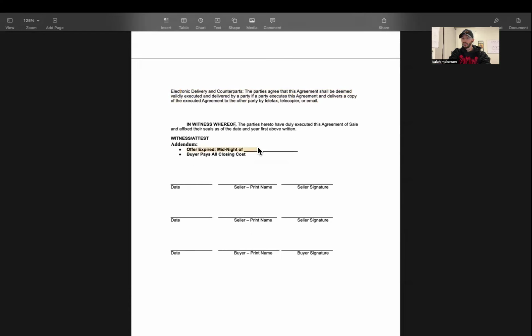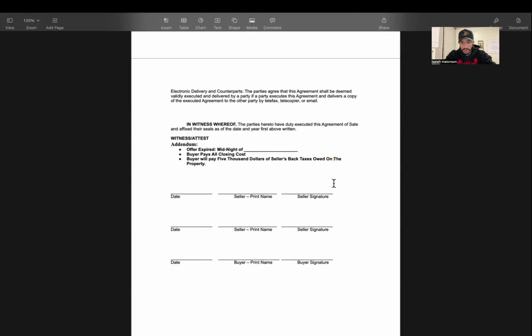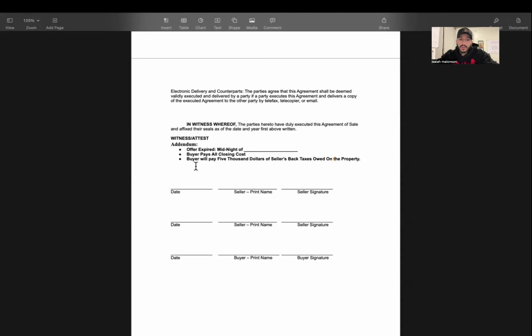So this is the addendum. You could add whatever you want in here. You could say anything else that the seller might have said, like they need you to pay $5,000 in back taxes. So you would just put: Buyer will pay $5,000 of seller's back taxes owed on the property. And then I would also put it right here.